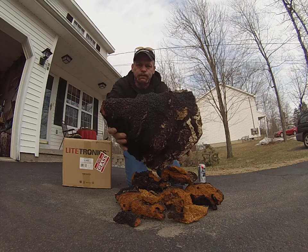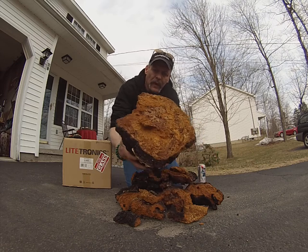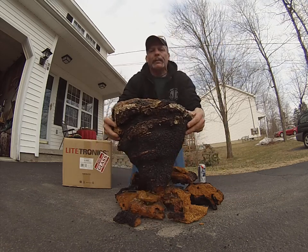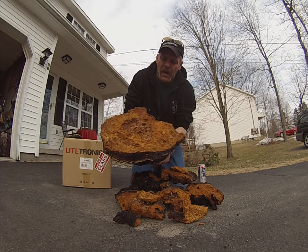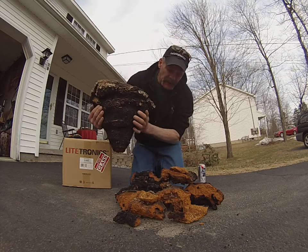How's that? Chaga. This piece of chaga here has got to go, it's got to go 15, 16 pounds anyhow. Is that amazing?